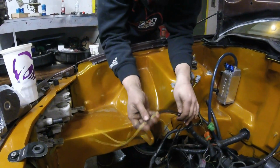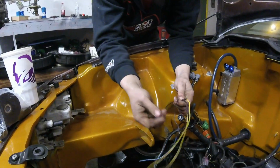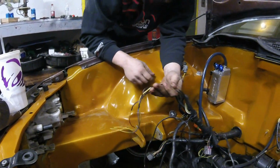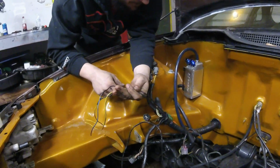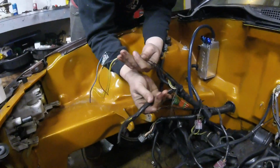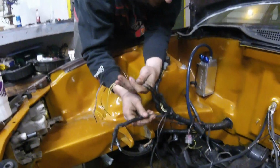So these are all black coming out. And then they're mated to yellow and black, and then a blue one, and then yellow and black, and yellow and black. So I have no idea what these are for. I'm assuming injectors. Maybe all of these are for injectors, and then this one's intake air temp. I don't know. We're going to have to definitely go through.